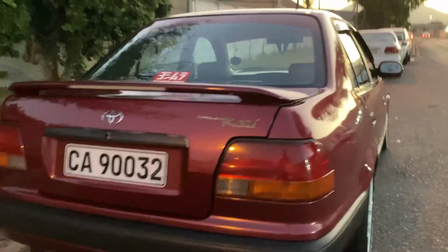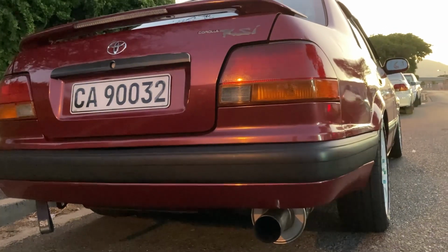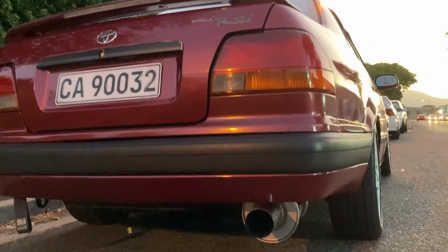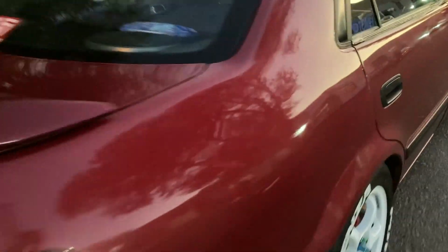This thing has a single beams in here. I've been looking long for this car. I see it on the road a lot, but I've never spoken to the owner before. And yeah, I finally saw it. A close up. It has a kind of Kenjo look if you look at it. Let me just take you around the car.